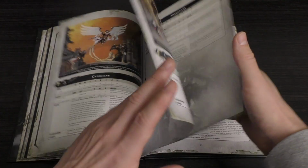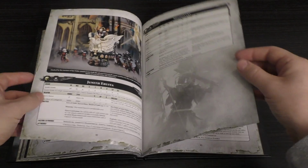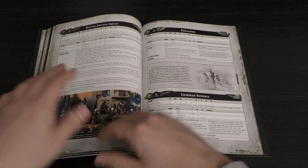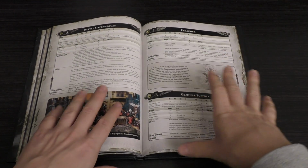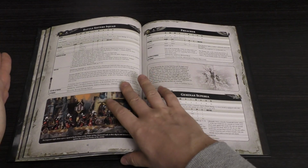And that's it for your HQ. So you've got a Canoness, Celestine, Triumph of St. Catherine, Judith Aruta, and a missionary. That's it. Troops, you've got loads of troops. You've just got Battle Sister Squad. That's all you've got. Power points cost of a 4.